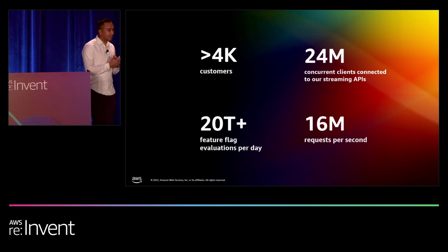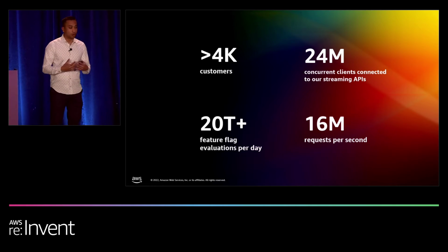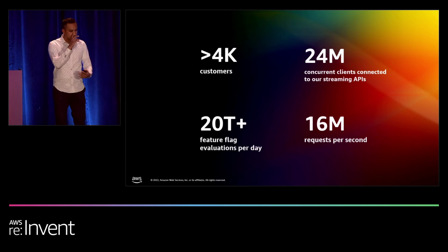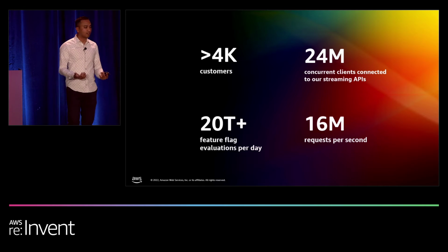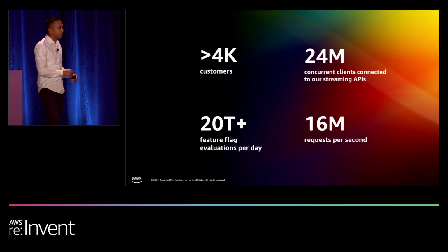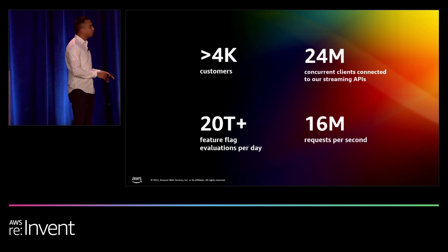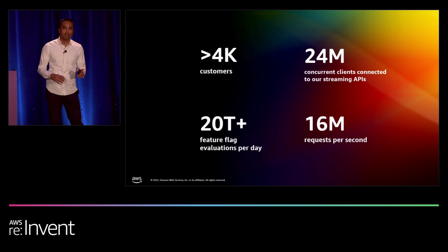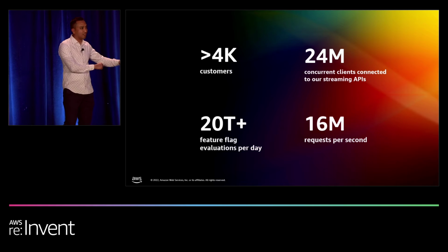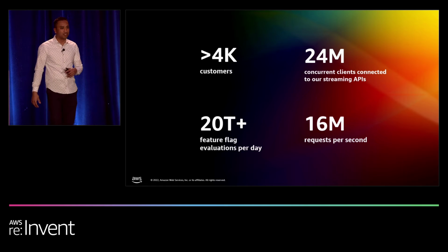And I have to say that as we've evolved our infrastructure, our efforts have been tremendously successful. We've gone from a handful of customers using us in the first year or two of the LaunchDarkly service to 4,000 customers using us. We have over 24 million concurrent clients connected to our streaming APIs, and I'll explain what those are and what that means in a moment. We do 20 trillion feature flag evaluations per day, which is more of a vanity metric than anything else, because it's not the case that every time you evaluate a feature flag that creates load on our backend infrastructure. That would be a pretty horrible way to architect a feature flag solution.